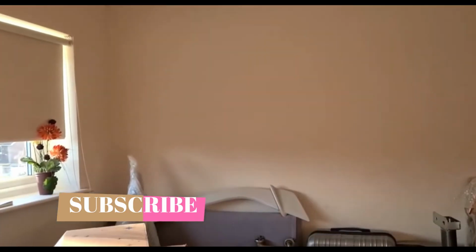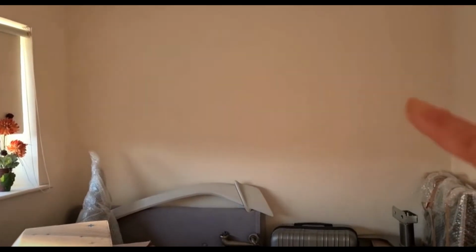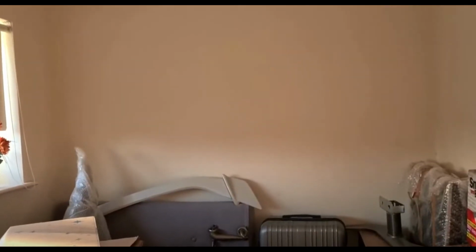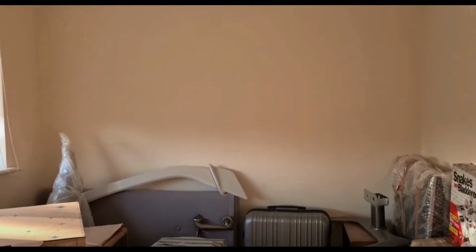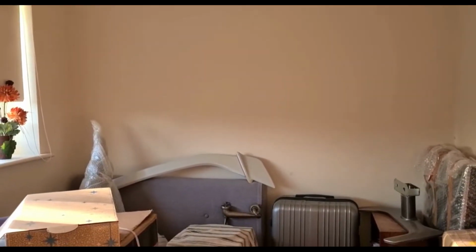This will become my office. I'm going to be painting that wall over there a dark colour as a statement wall. Have a desk in here and a shelving unit, and this will be a nice sunny room in the mornings. So it'll be my office. That's the plan. That's what I'm doing with this room.